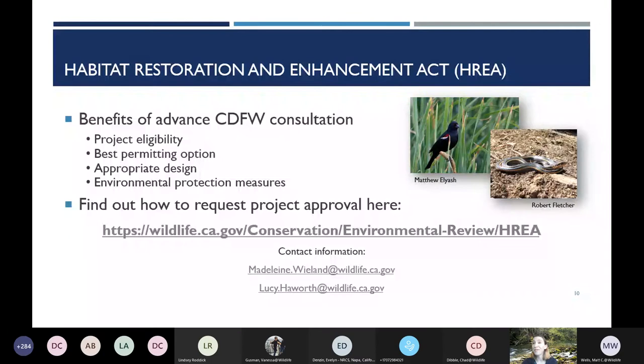All right, why is this advanced consultation so important? Why do I keep pushing this? Well, HREA approval requests are supposed to be front-loaded with all of the appropriate documents and information in the beginning. And if they're missing certain aspects, you can run the risk of your request being deemed incomplete or ineligible. Advanced consultation can help prevent this. If you check with us before submitting your approval request, we can help determine, is your project eligible? Meaning, is it the right size? Are there cumulative adverse impacts? Is it restoration as defined by CDFW?